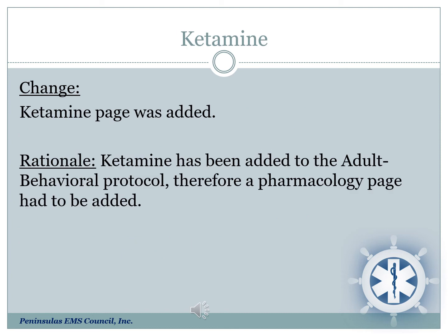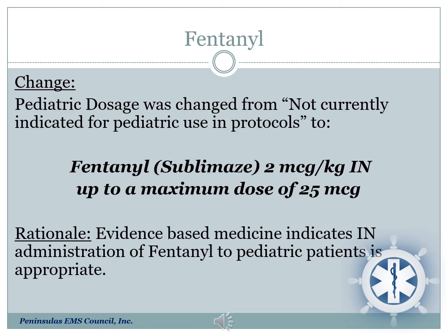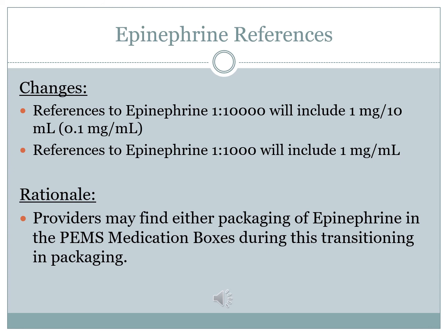A ketamine pharmacology page has been added for providers to reference this new medication in our drug box. The fentanyl pharmacology page has been updated and the verbiage "not currently indicated for pediatric use" has been removed. The pediatric fentanyl dose is 2 micrograms a kilogram IN up to a maximum dose of 25 micrograms. As noted earlier in the presentation, providers need to be aware of the new epinephrine references in the PEMS drug box.